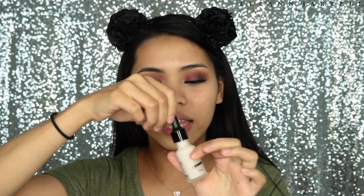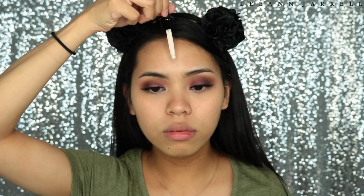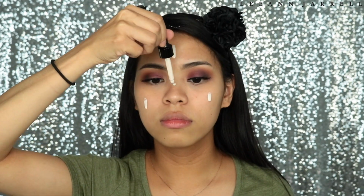Before any of that, I'm gonna use this Total Control Drop Primer by NYX. I love their Total Control Drop Foundation. It's so good, girl. Okay, so for the moment of truth.